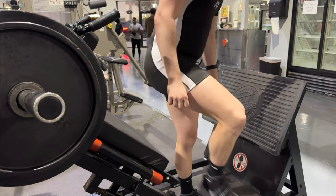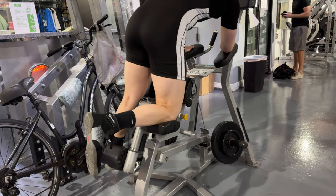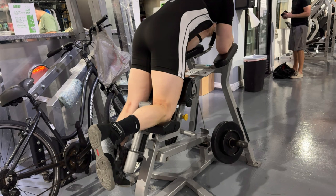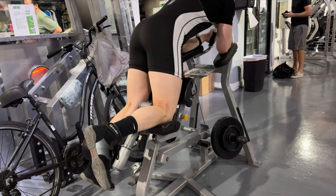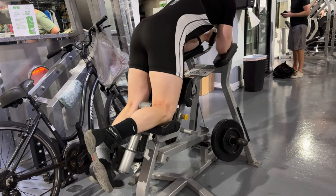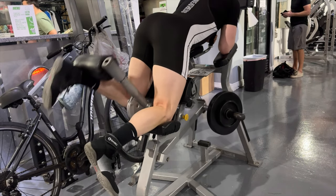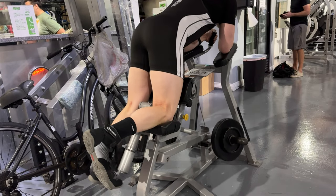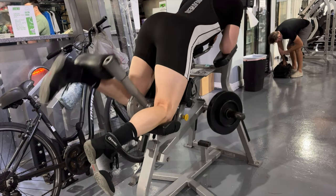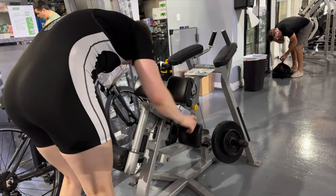Oh my God. Leg curl. We've got our reps. Hopefully this is a good weight. Don't actually know, but we'll see. That's a good weight. Oh my God. Kind of heavy. Fine.